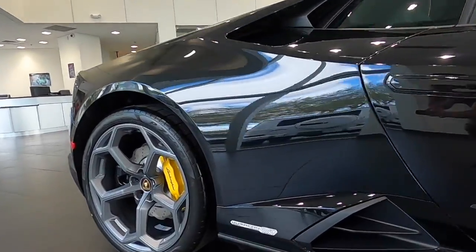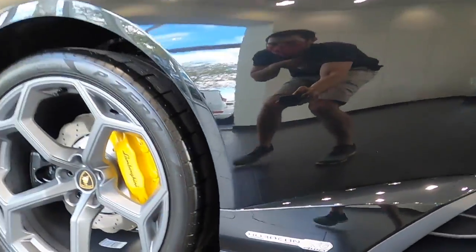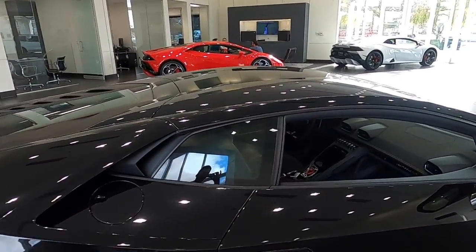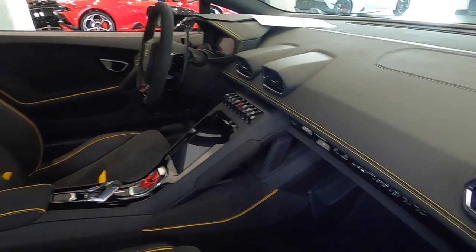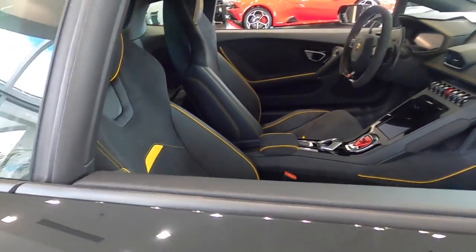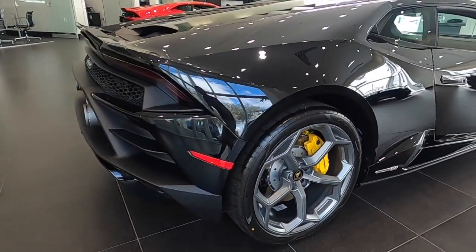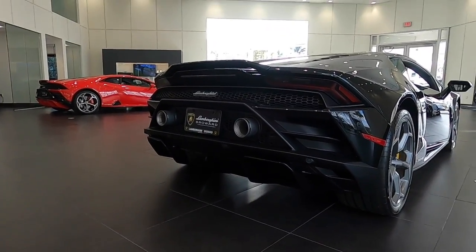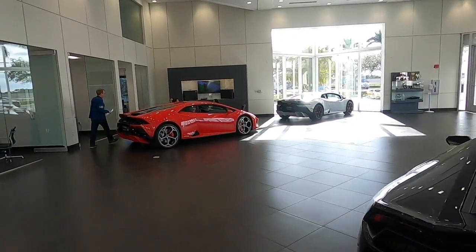Huracan Evo. This just looks elegant. All black. The yellow details. Yellow accents. I like this. We have the same one in red and white.